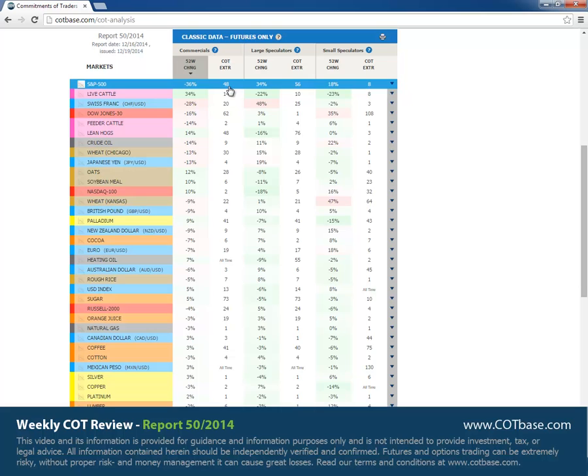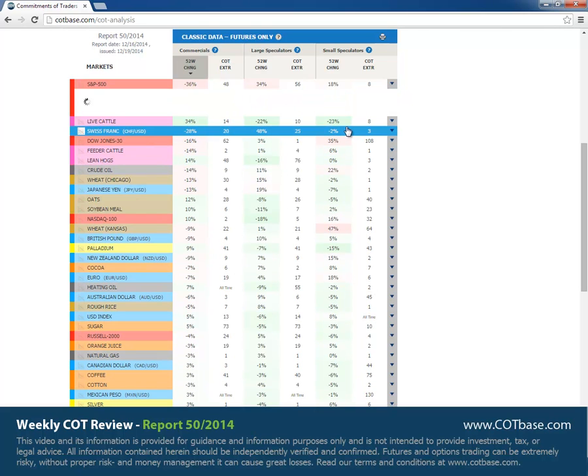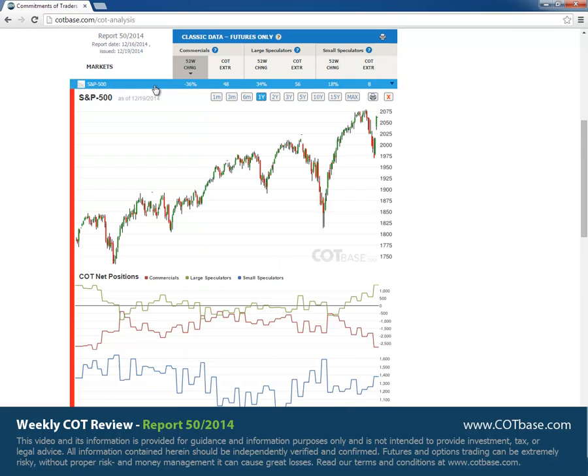So here we go. S&P 500 is on top of our list with a 36% change in commercials positions. You can see the change sizes over here. It is of course a bearish change signal. We do see greater changes in the past, so it's not that surprising, although it is significantly larger than an average change size. So that is a bearish signal from the COT report.